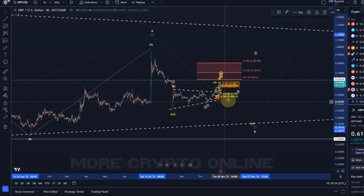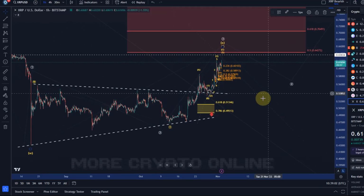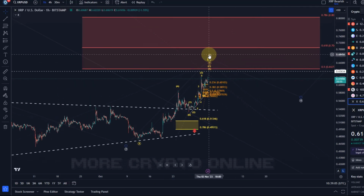For risk management purposes, I would assume we come down lower, but I'm very open to the idea that a 5-wave move develops here. So let's go to the shorter time frame. Again, they move together, these counts, at the moment, so I'm not tracking them separately. They are the same, basically.